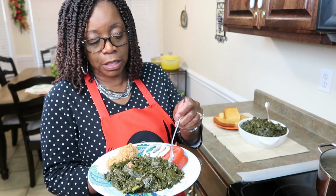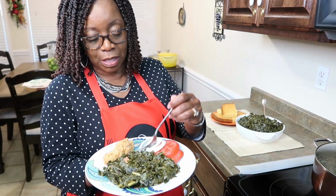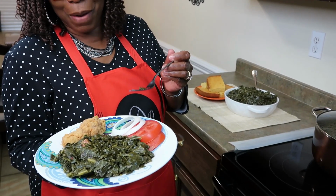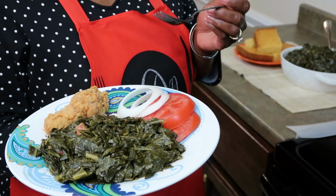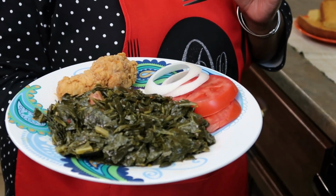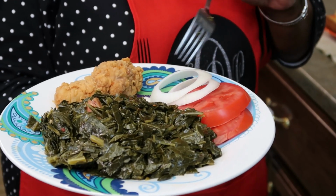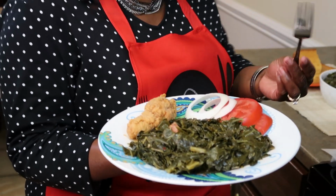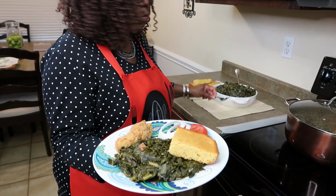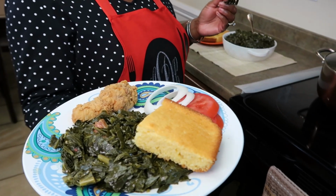Look at these perfectly cooked collard greens. This is the way I want them. Well seasoned. Let me ask you something. What y'all know about eating your collard greens with sliced tomatoes and onions? Now that's old school. That's old school, but this is how I like to eat mine. Sometimes I put rice on my plate as well, but today I'm gonna eat it just like this. And I forgot something. Hold on a minute. Got that cornbread. Now, that's what's up. This is how you're gonna eat. Okay? This is good.